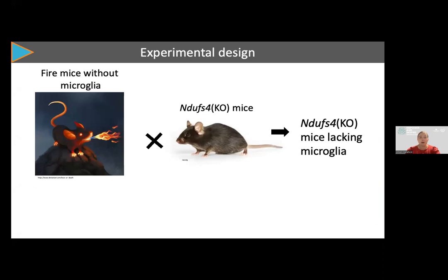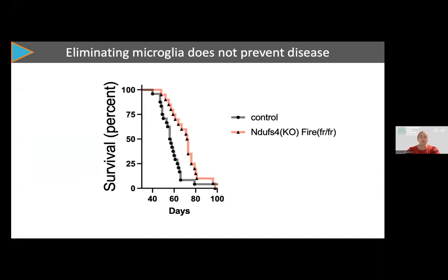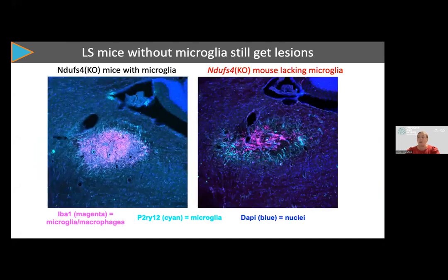So we bred our fire mice without microglia with our Ndufs4 knockout mice to generate Ndufs4 knockout mice that do not have any microglia. And we found that eliminating the microglia does extend the survival of the mice a little bit. We see that in the red line. That is the Ndufs4 knockout mice that do not have microglia. But ultimately, it doesn't actually prevent disease. It delays the onset slightly.